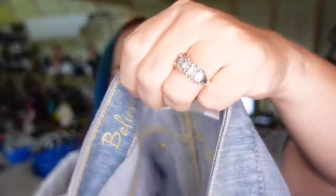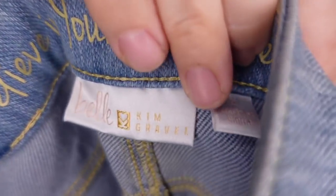Alright, so we are going to start off with a pair of Kim Bell jeans. They are jeans size 2. These are from my QVC palette. I paid about $2. They sold for $9.25, plus the buyer paid $8.55 in shipping, which is a padded flat rate envelope. I will tell you guys just really quick, because I've been asked a few times lately about palettes.